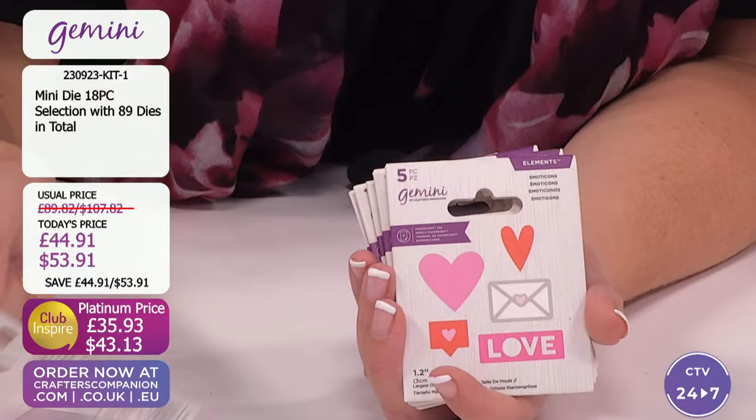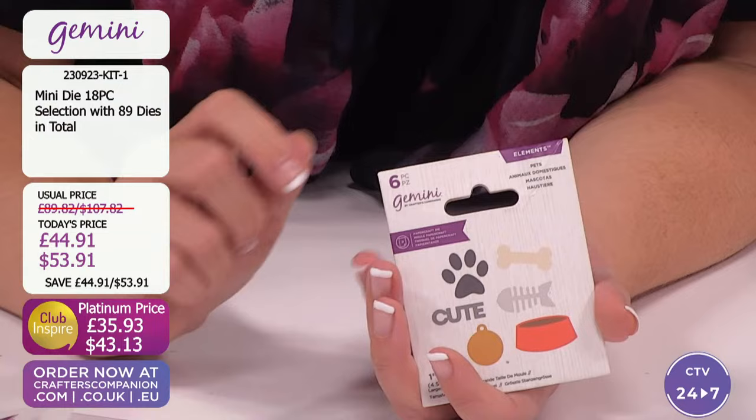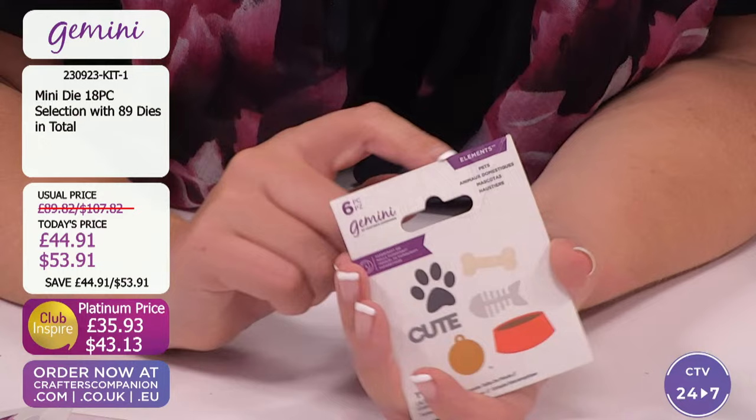So this is a set that we did for a lot of the stores, so where people just go in and buy one at a time. If you were going in and buying them one at a time, then you'd be paying £90 or $107. You can come in now and you can literally get all of them, every one of the 18 that we did in the set, and you are picking them up at a fraction of the price.